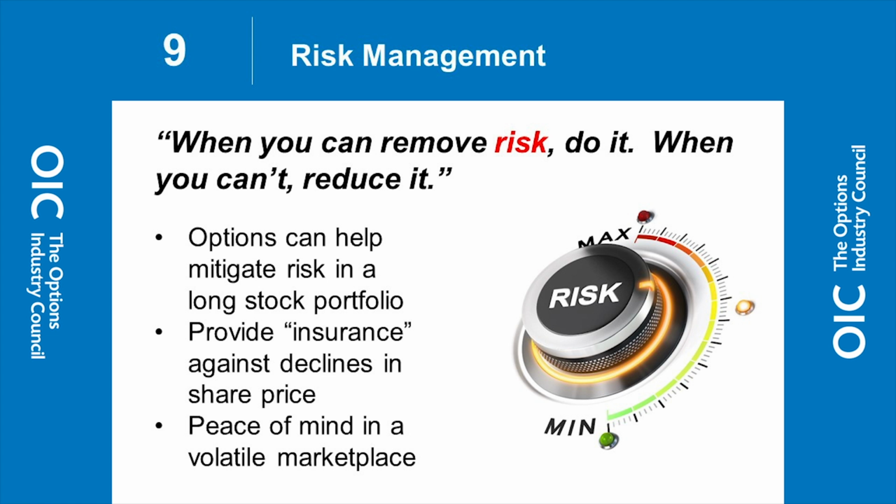Okay? So you can use options to reduce the risk of an individual stock or a portfolio, okay? And it gives you peace of mind. You're buying insurance. I don't like writing a check for my house insurance or my car insurance, okay? But you know what? I kind of feel like I should have it. If lightning hits the house or something else happens, it would be nice to have some insurance. So I don't mind paying for that insurance.